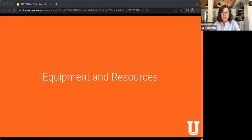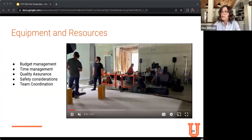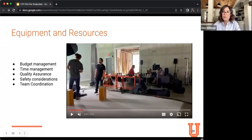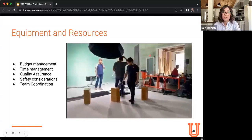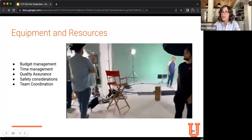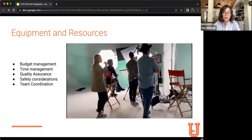Equipment and resource allocation allow you to determine the costs associated with equipment rentals, hiring your vendors, securing your locations, and acquiring any extra props or costumes. So this is our equipment setup for Delta Dental, showing the allocation where we were able to film stills and our moving images all in one set in one day.